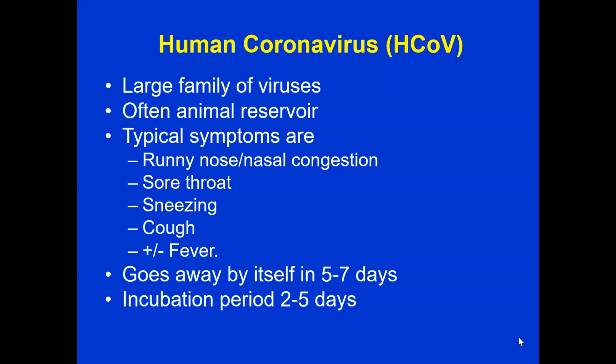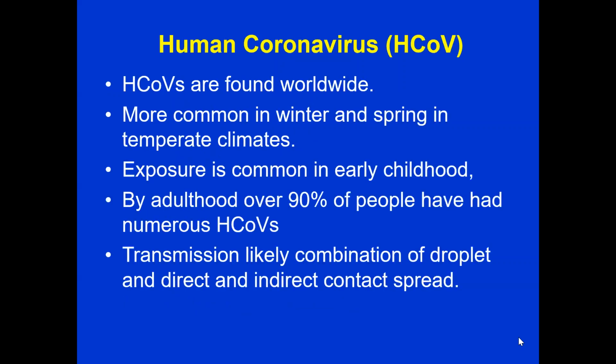The typical symptoms of coronavirus include runny nose and nasal congestion, sore throat, sneezing, cough, and maybe a low-grade fever. The virus goes away in 5 to 7 days without any treatment, and the incubation period, which is the time from exposure to symptoms, is about 2 to 5 days. Human coronaviruses are found worldwide and are more common in the winter and spring in temperate climates such as the tri-state area.